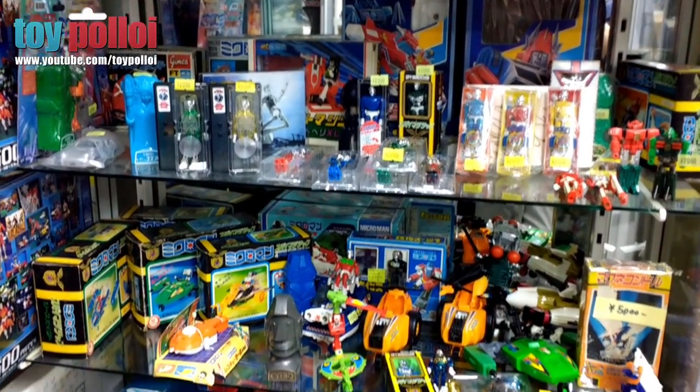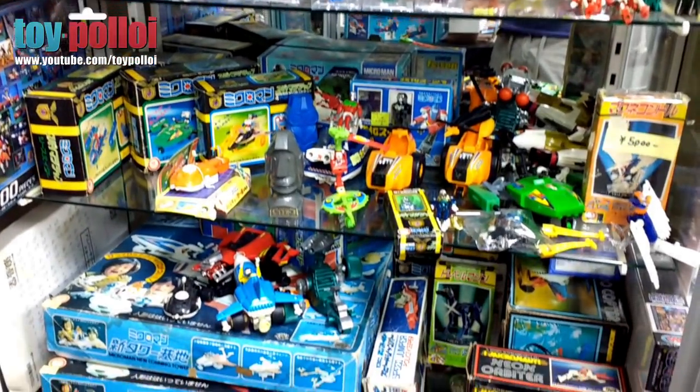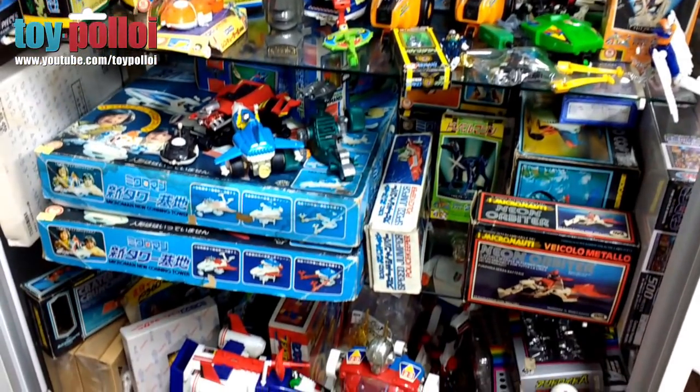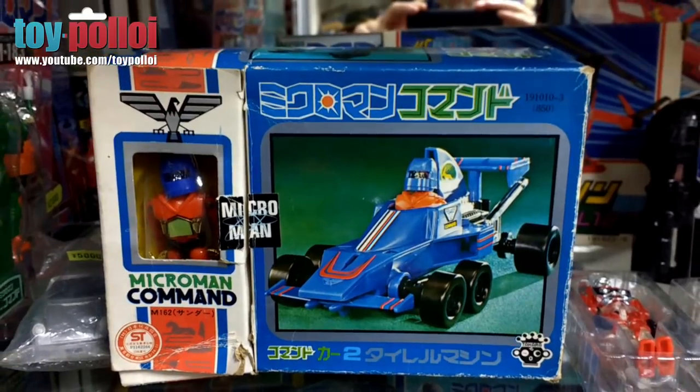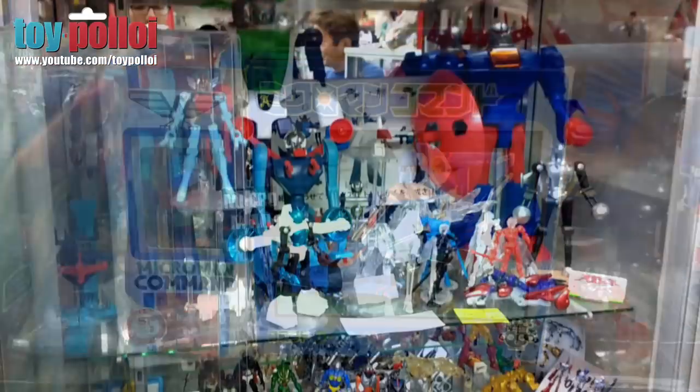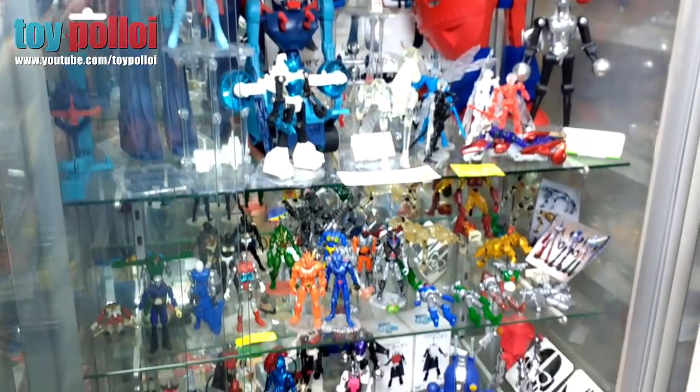Hidden in the back streets of Kichijoji is one of my favourite shops, Toy Catcher Showcase. The basement shop is crammed full of a wonderful selection of toys. And if you're into Microman, Micronauts or Henshin Cyborgs, you will not be disappointed. This year I came prepared and brought a suitcase full of toys to trade.